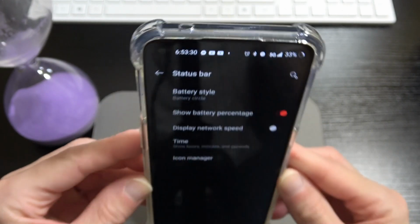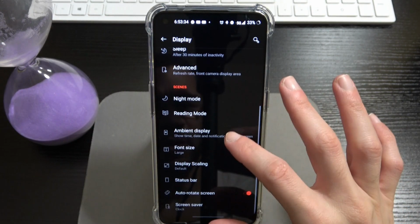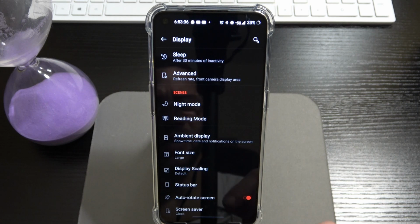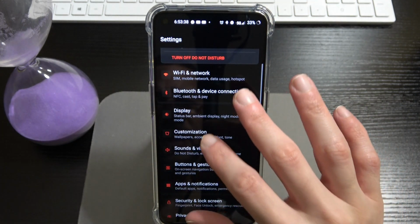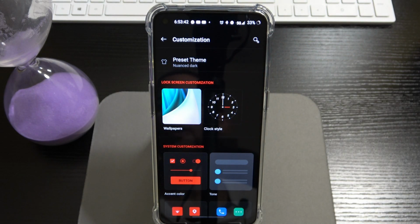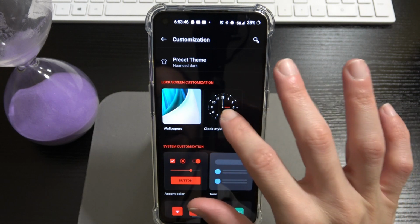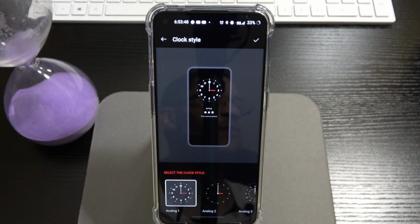And then we've got icon manager right there on the bottom of that. Then we've got screen rotate and then screen saver. Now in customizations, again, we've got the present theme. That's where you can change your theme from light to dark. We've got wallpapers, clock style. When you click on clock style, these are the different clock styles that you can have on your ambient display.